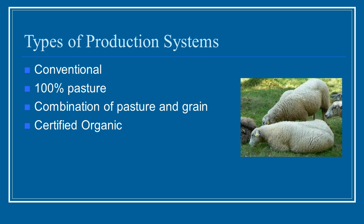Then there's also certified organic, which doesn't make any distinction between the use of pasture and grain, that is certainly fine, but they are very restrictive as far as you must buy certified organic grain, and the pasture that you do have them on, the land needs to be certified organic also. So we'll be talking about these different systems more in detail.